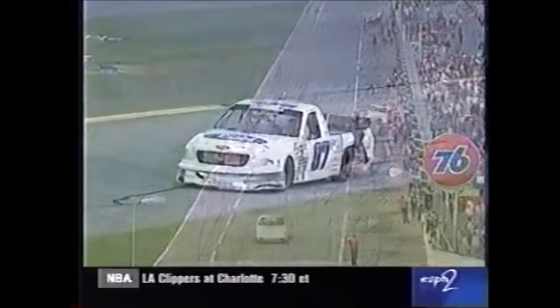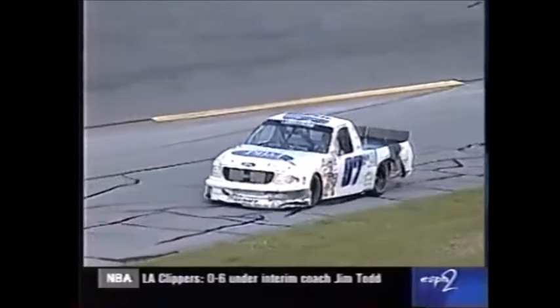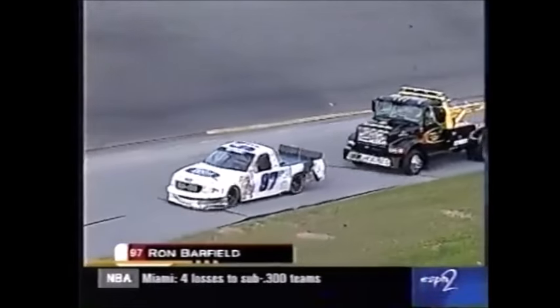And guys, everybody that is in that lead pack, as you see Ron Barfield coasting around the track, all of them went to right side tires and fuel. Ray, you were exactly right. Once again, that's why you're the crew chief.